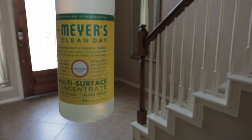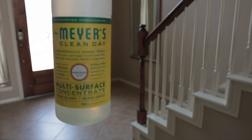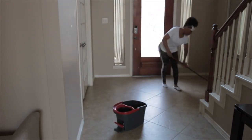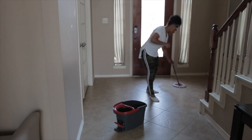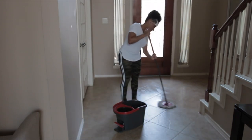So at the moment, this is my favorite product to use for mopping the floors. It smells so good and fresh, and a little bit goes a long way, so you don't have to use a lot. You just mix it with some water and you can mop the floor. Now don't talk about me for my old school mop. I love this mop. I love that it gets the floor nice and clean. It is a little tedious, but I like it.